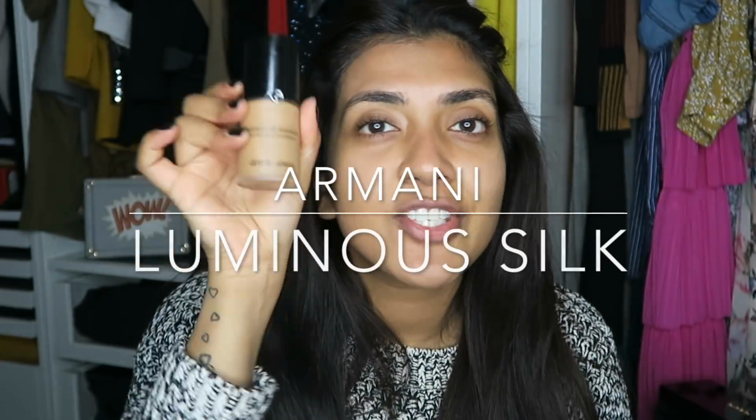Armani Luminous Foundation. To be honest, the reason I'm using this last is because it's my absolute favorite. I've been wearing this for nearly 1.5 years, I think, and I've always heard a lot about it. The price point is quite expensive for a foundation, but I've had this one in particular for nearly 6 months, and I wear it very often, I would say every second day maybe, and it still lasted me.